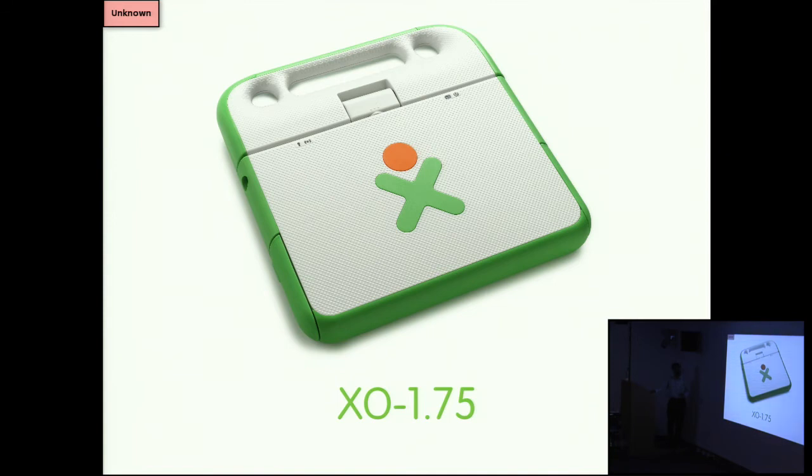And it has a more predictable power draw. It has much more efficient wireless capabilities. It's just a much more polished device. It's the EXO we wanted all along. Some extra features in there include a light sensor and an accelerometer.